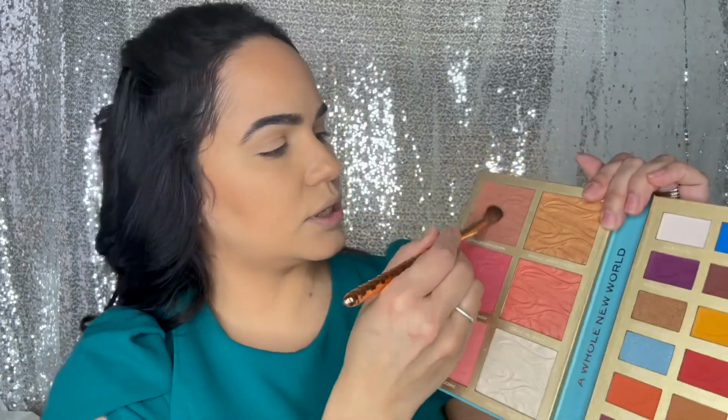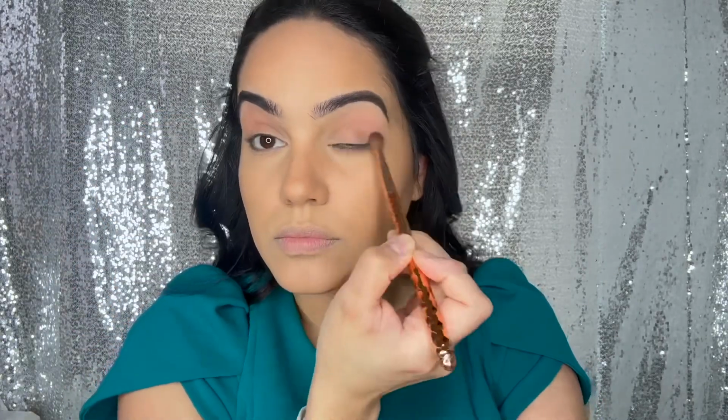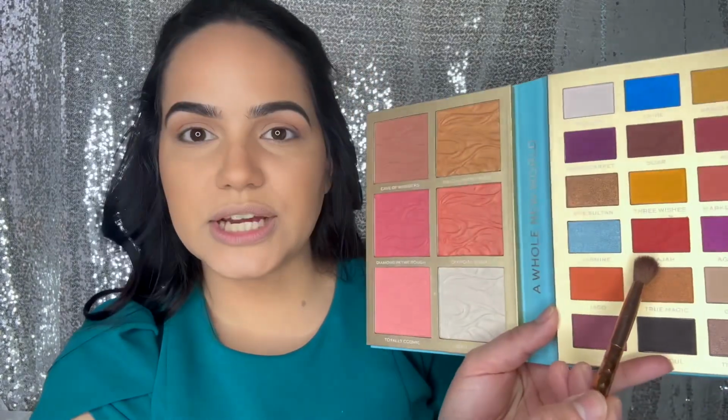So I think I'm gonna use this brush. I'm gonna go in with this color here. So this is what the color looks like. It's actually really pretty on its own. If you want to do an everyday makeup, just put on some mascara and keep it simple. So I really like the base of it. It's really pretty. Next, I'm going to go in with the color Raja.